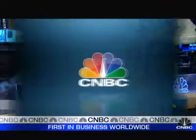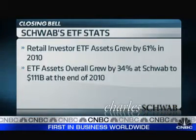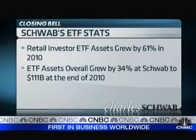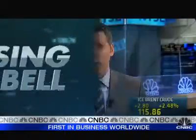Exchange-traded funds continue to grow in popularity. According to data from Charles Schwab, retail ETF assets grew 61% in 2010, and ETF assets overall grew by 34% at Schwab to $111 billion by the end of the year. Today, Charles Schwab released a new tool for their clients called the ETF Select List to help wade through the universe of funds and find the most bang for the buck.